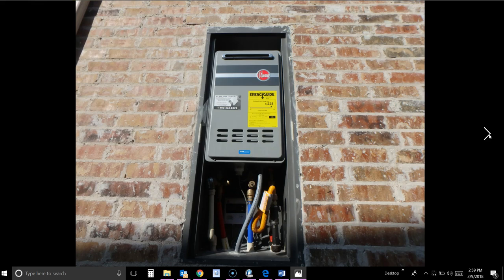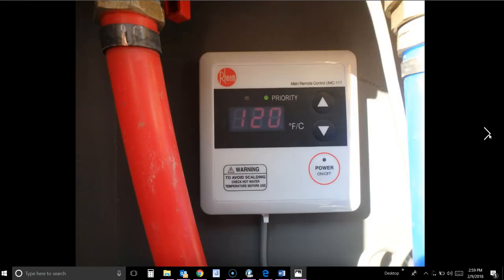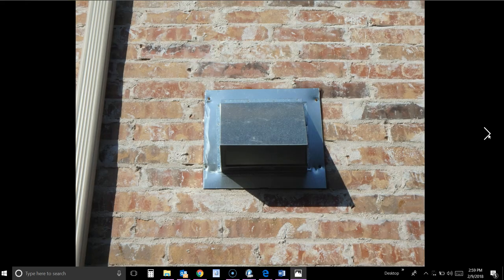This is your tankless water heater, and everything was fine. Everything works fine with that once the water was turned on. Just ignore that because that was before the water was turned on.